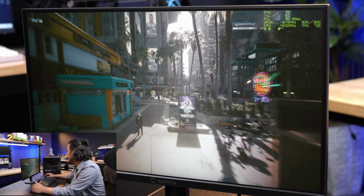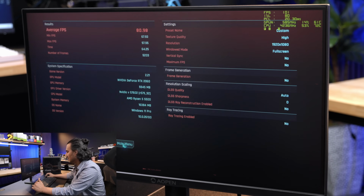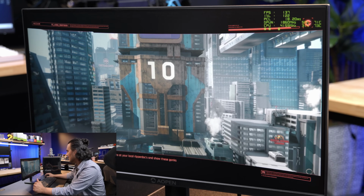That's really awesome. Like, we jumped up in the 80s, average FPS 80, minimum 67. That is exactly what I would want. So this is just using the high preset with DLSS on. So let's go back, let's hop into the world. Let's run around a little bit and let's just see how this feels.